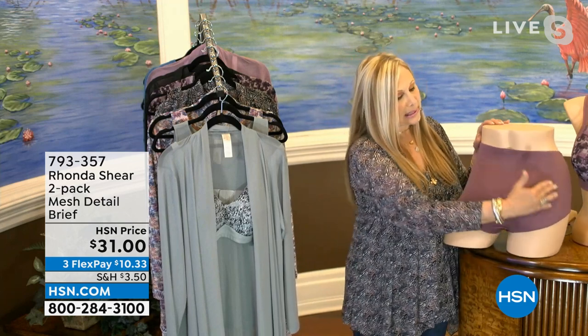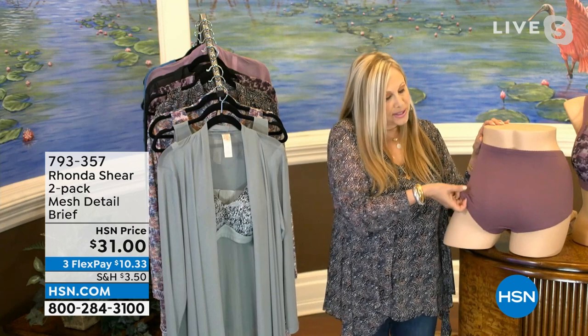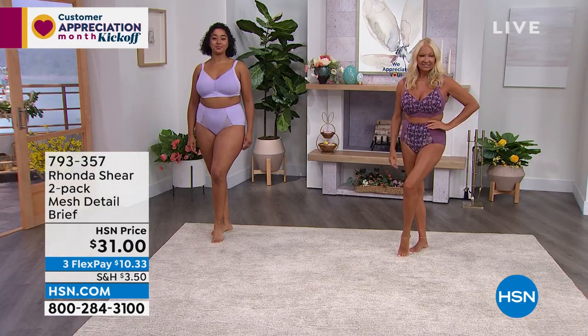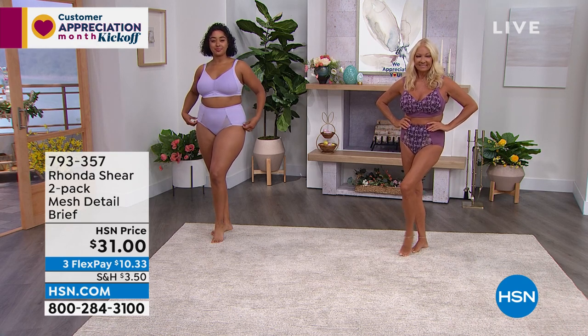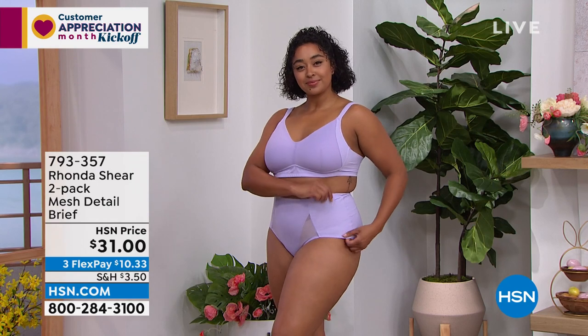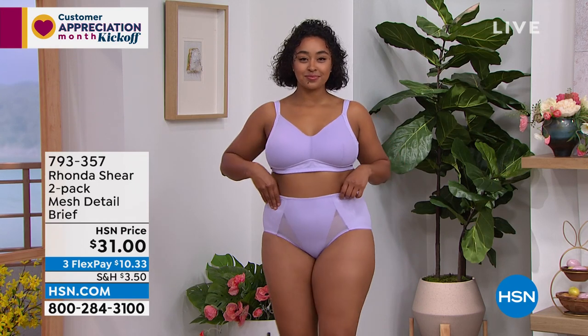I love completely encasing your derriere, no digging, no riding. They stay in place. I love, love, love these panties. They've looked great on everybody today, all shapes, all sizes. They're up to your belly button, but this is no granny panty. We have reinvented and sassied up what a beautiful panty can do. Everything will glide over it. Easy to wear, guys, too.